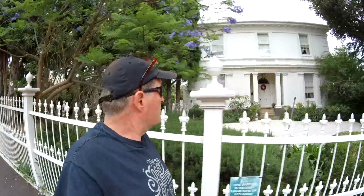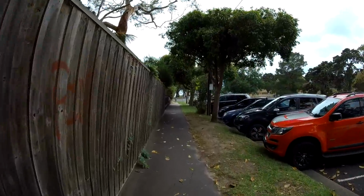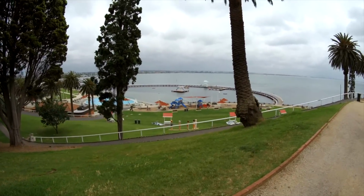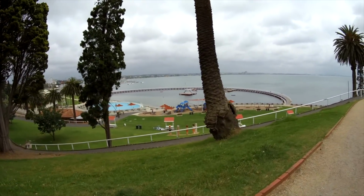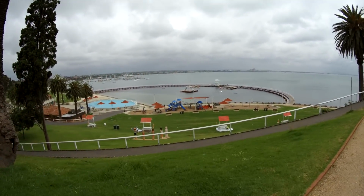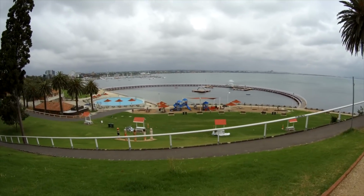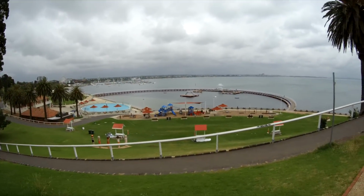Very windy, so there'll probably be a lot of wind noise, maybe. Sheltered here, maybe. Some grand houses down on the waterfront of Geelong. This is 1080-60 with no gyro at the moment. This is the Geelong waterfront and swimming enclosure. It's a good spot to test out cameras because it's a nice big wide vista. Lots of detail, lots of colour, bit of audio.